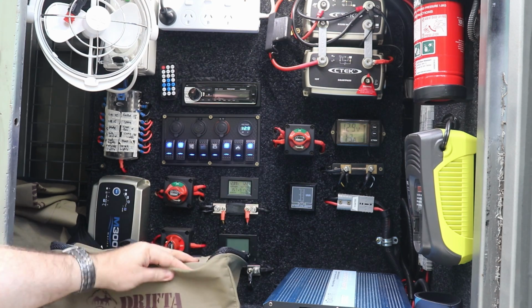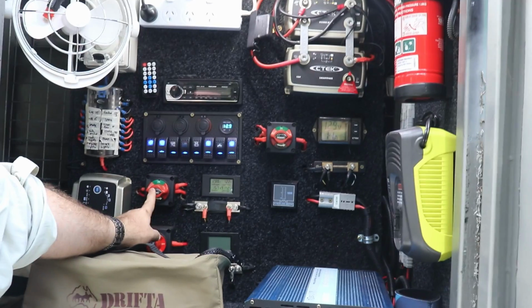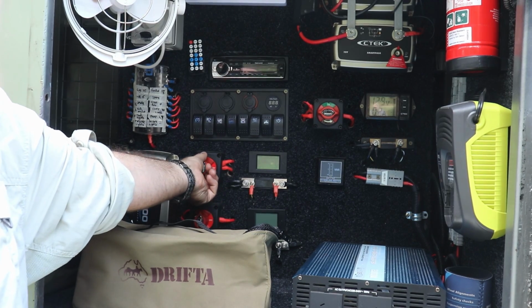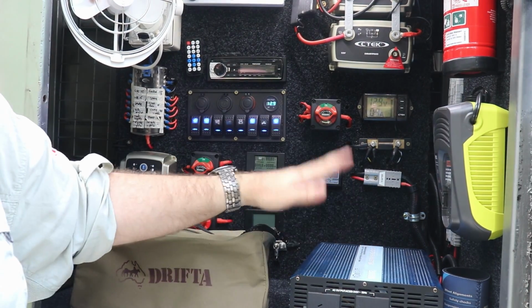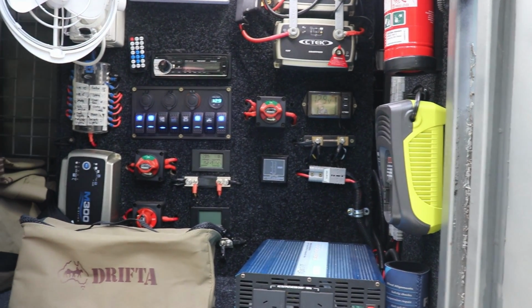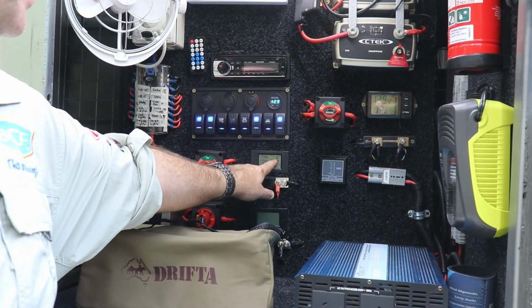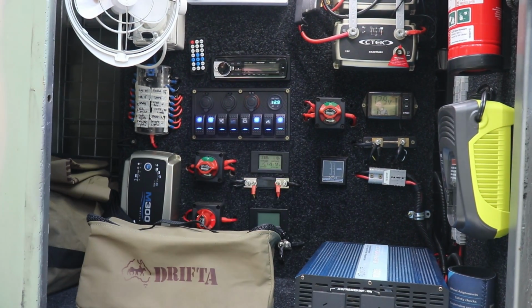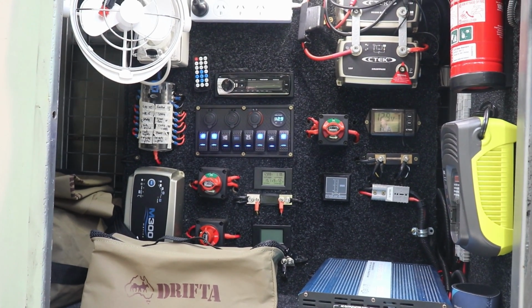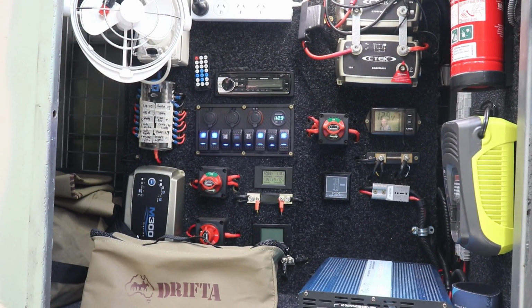The other thing we'll notice is just down here, we've got the main switch. What this switch does is turn off the power to all the lights, so everything else except for our inverter, which we've got sitting here and which we'll have a look at in a moment. What this actually does is show us the amount of current that's being drawn. It's quite handy because if you're ever out camping and you're drawing a fair bit of current from your battery and you want to know where it's coming from, you can turn things on and off and see the current draw, which is quite useful as well.